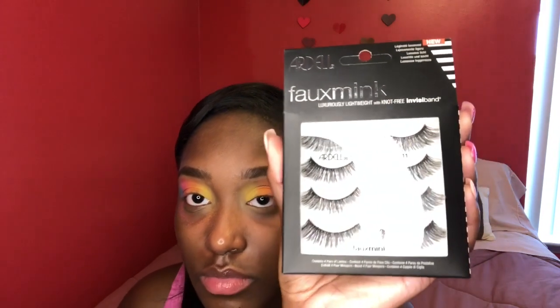I'm just going to be applying some liner and lashes, and the lashes that I'm going to be applying is the Ardell Faux Mink 811 lashes, and they are so gorgeous. I love them. And for liner, I'm going to be using the Kat Von D Tattoo Liner in Trooper Black. This is my favorite liner to use because it's so easy to apply, but I'm just going to do that off camera. Okay, so I'm done with my lashes and liner, and now it's time to move on to foundation.